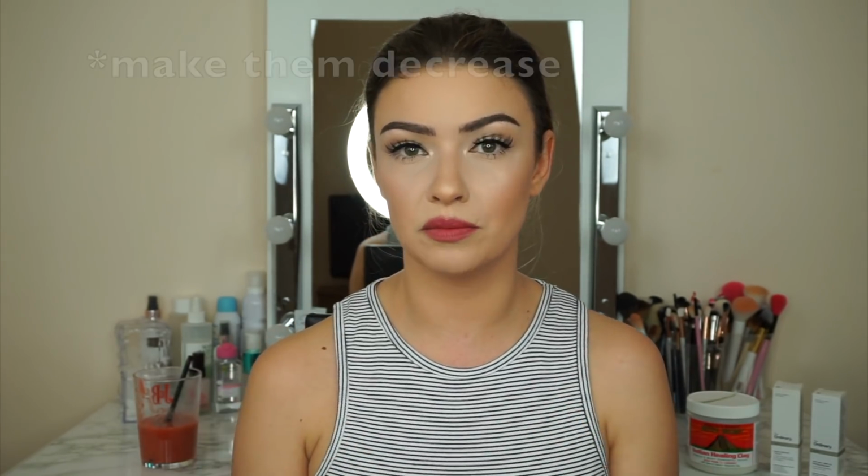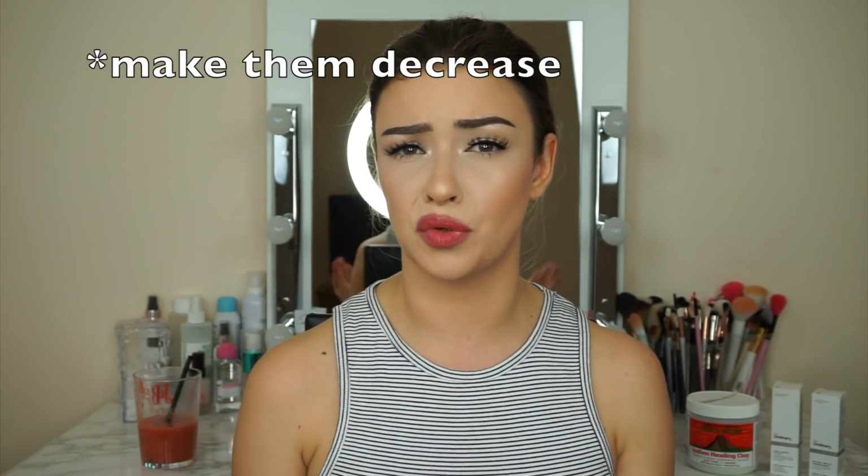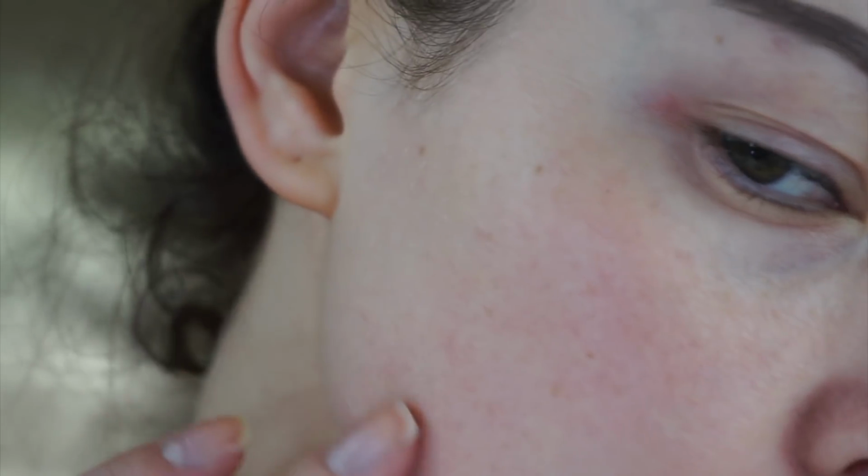I'm going to show you 2 face masks that really help me to get rid of those little bumps. I don't know how to name them. I don't think this is a breakout. Maybe if this is a breakout, I don't know how to classify it, if that makes sense. This is not acne. This is more like a texture on my skin.